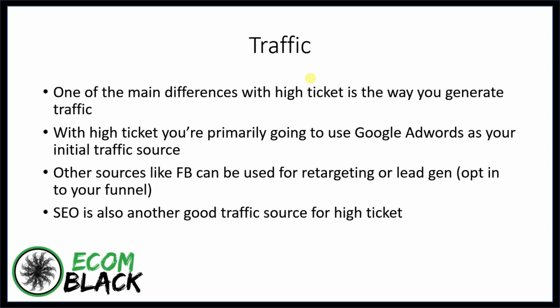And obviously that'd be more inclined to work with a gaming chair than it would with something like a treadmill. So with that said, SEO is another good traffic source for high ticket, because this is just another way that you'd be capturing the traffic of people that are searching for treadmill on Google. So not only can you buy the ad space for the search traffic and for the shopping ads, but you can also try and rank your store for things like treadmill. So this is another good traffic source for high ticket items. So if you haven't already gotten the idea, Google is going to be your primary traffic source for selling these higher ticket items.